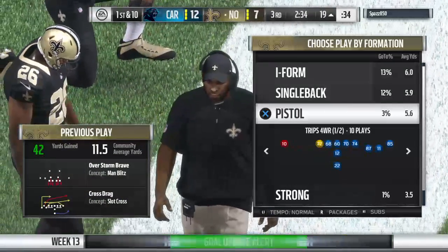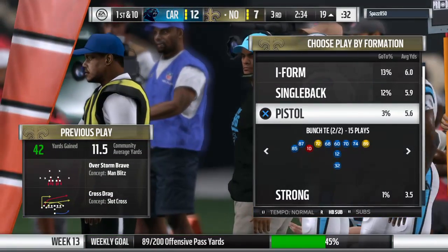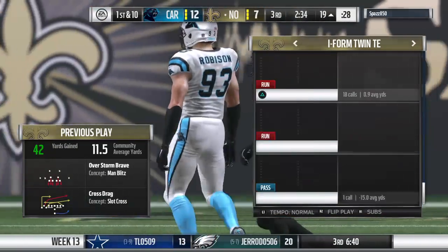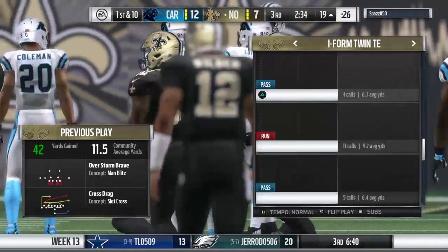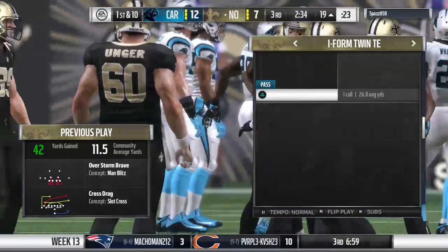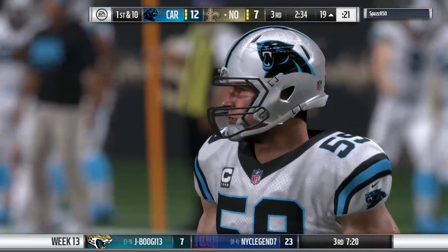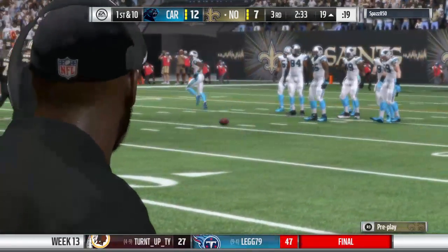Similar to a slant, it's all about timing when you're throwing a crossing route. Quarterback and receiver have to be in sync, and when they put it on them just right and catch it full speed, running through a defense can often result in a big pickup of yardage. Offense comes to the line now, 1st and 10.